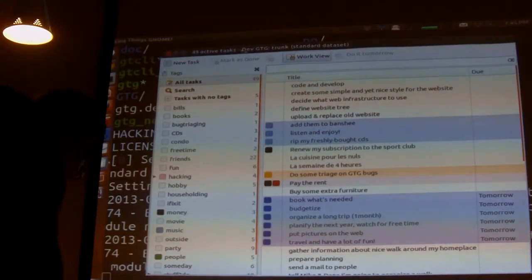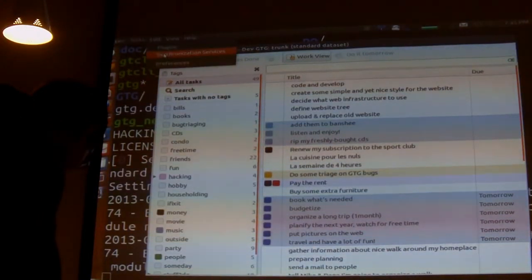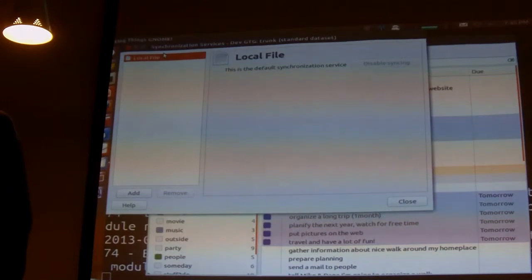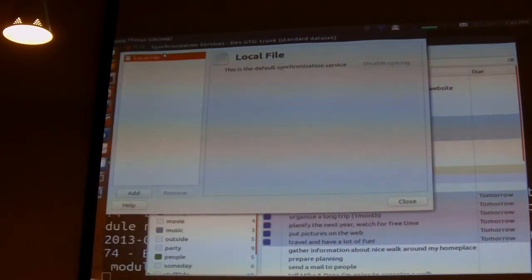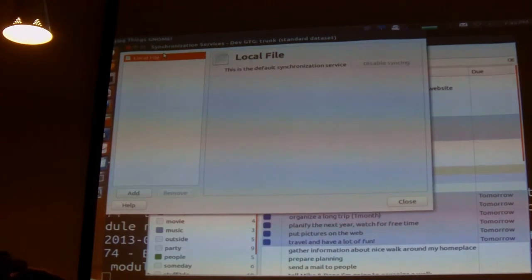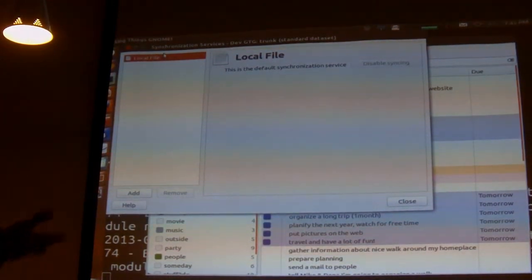And then there's also the possibility to synchronize your tasks. It means that you can fetch some task or something that looks like a task. For example, if you have Bugzilla or maybe a Launchpad account, you can fetch your bugs into your task manager. So all the tasks you work on, all the bugs, all the issues that you should fix are directly in your to-do list.